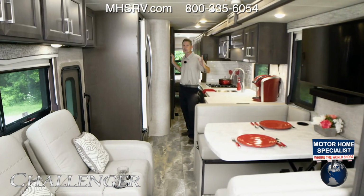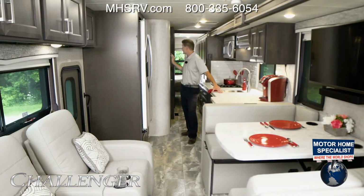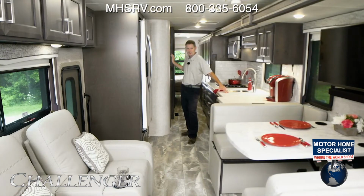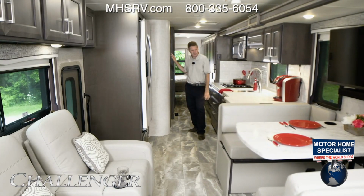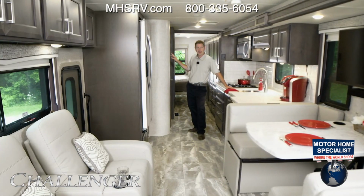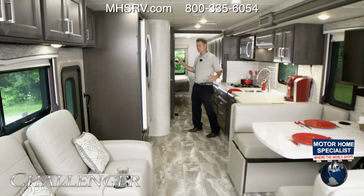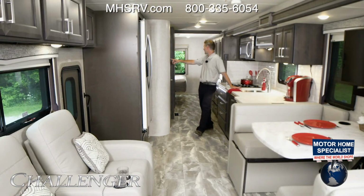This just completely transforms the living area in your Challenger here. The bedroom space will blow your mind. We have new colors of wallboard, we have new colors of flooring, new cabinets. Just an amazing floor plan as our full wall slide goes out. Look at that. Look at all the room you have in here now. Now I'm going to extend the bedroom slide here on Rapid Cam Plus. So let's go ahead and put our bedroom slide out.